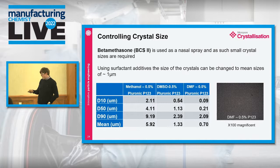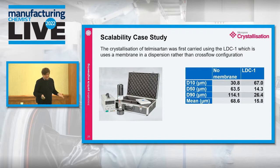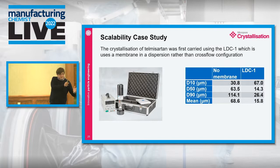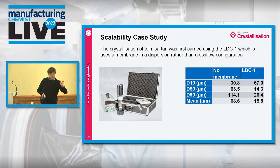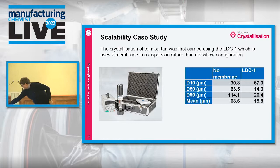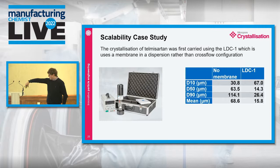Now, here's a nice little case study. This was one of the first experiments we did in order to test our scalability as well as batch to continuous, that big debate. Here we have our laboratory dispersion cell equipment. This is batch equipment that we use, but it has the same principle with regards to a stainless steel membrane. Here at the base is where we have our membrane plate. It's used to introduce the API and solvent, which is injected at the base and comes through into the glass cylinder, which is full of anti-solvent with a continuous stirrer.